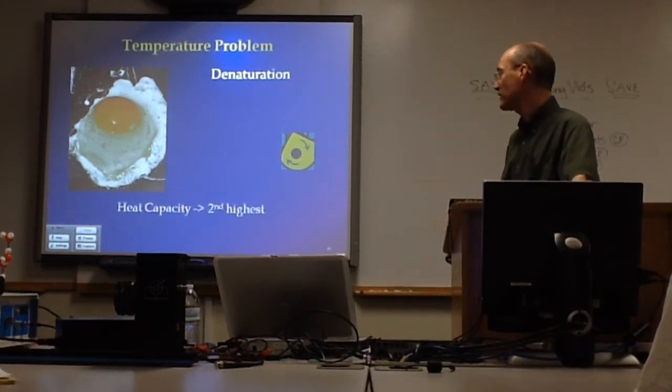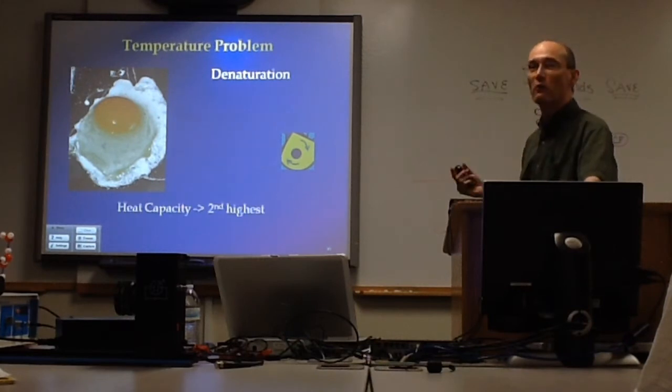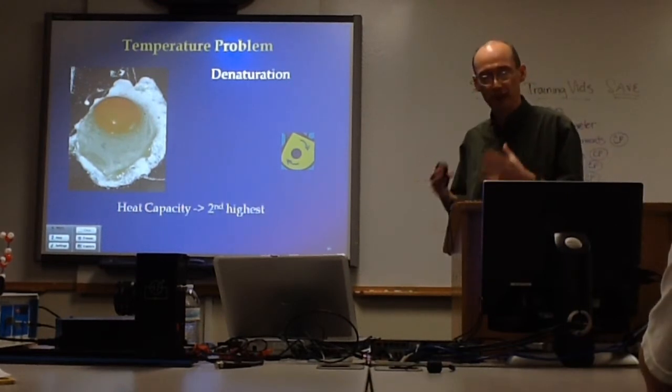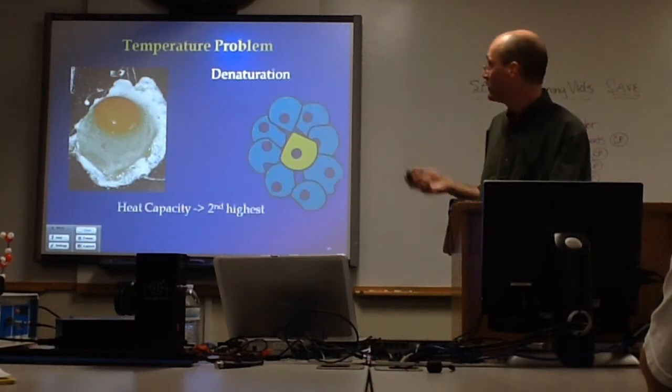Well, the first thing is the heat capacity. Remember, water's got the second highest heat capacity. Well, what it can do is it can absorb all that heat, and it won't actually raise up in temperature until you really get a lot of heat.